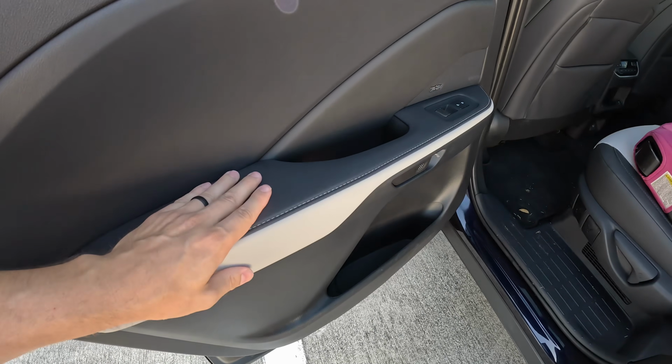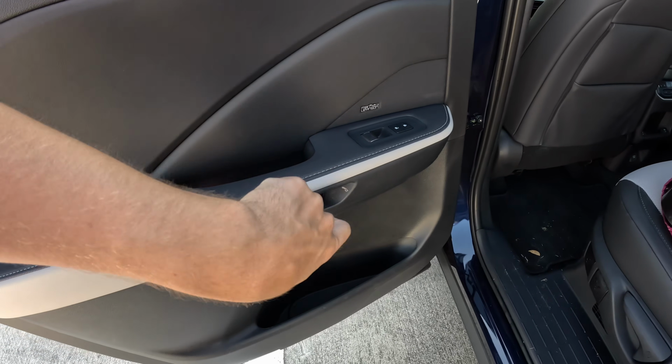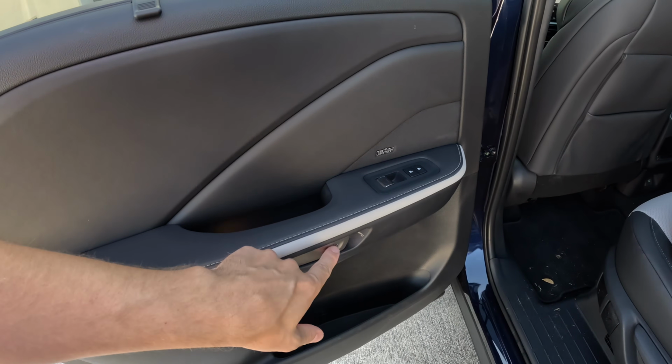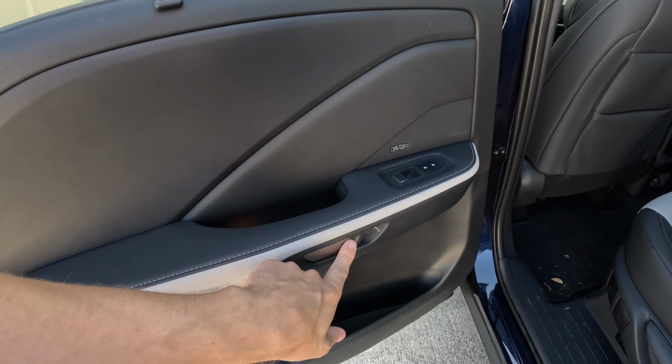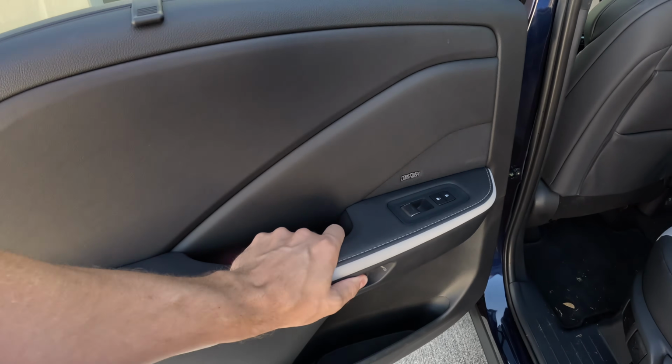Pretty basic two-tone here on the door panel as well, but this is the button to escape, and you can double pull to open it the traditional style, or should I say the physical, because it is a push button, which is just open. It's confusing, but you just press and you push to open it.